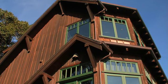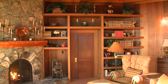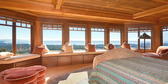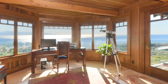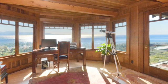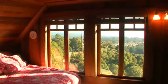Tom says the home is a fine example of what he calls arts and crafts architecture, and you'll find most of the living areas downstairs, while the bedrooms and an office are found upstairs. In the home, it maintains that lodge feel, that kind of rustic, relaxing feel throughout.